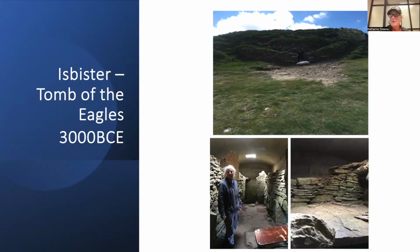And he did. They did send an archaeologist out to help him, but they were just amazed at what a great job he was doing. This is one of those unique tombs in that, one, you get to ride a little cart to get into it, but it is a combination of a stalled tomb like Midhow.